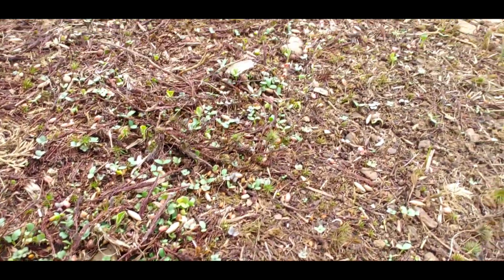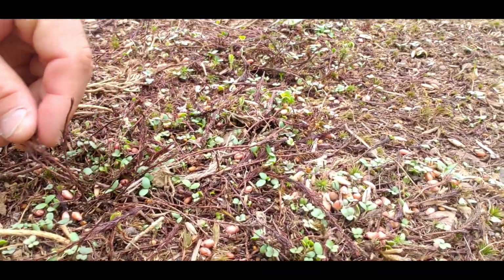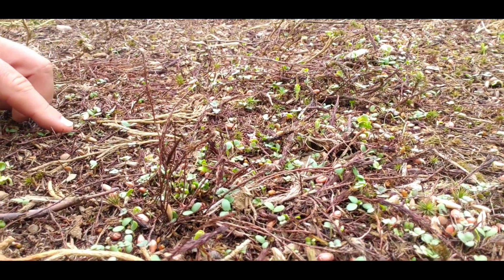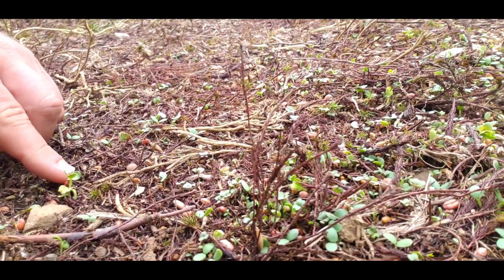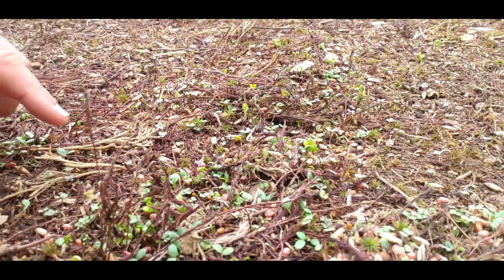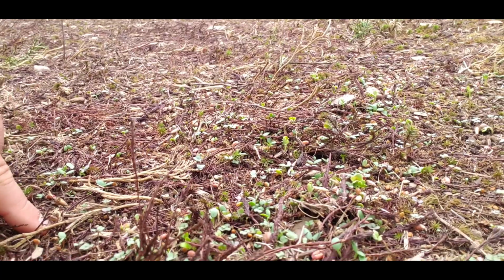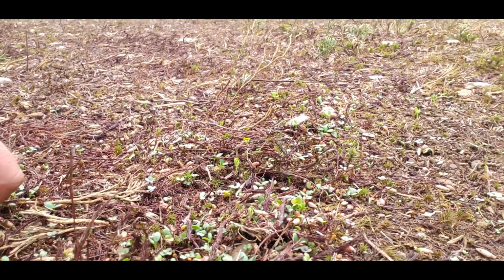Now this is about the only spot, and what I am seeing is this is the kind of stuff that I'm planting into in some of these other plots. So we are getting some of that clover to germinate in it. So I believe that's clover. That's a pea right there. Some brassica in here too. See, these are the oats. Pushing down some of those beans, the peas and beans. Get those in the ground a little bit.